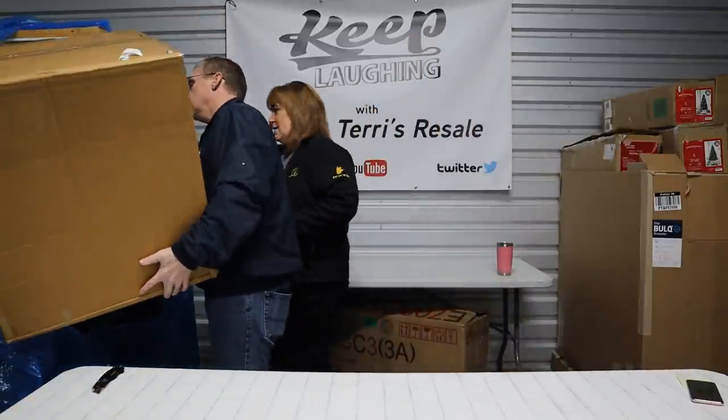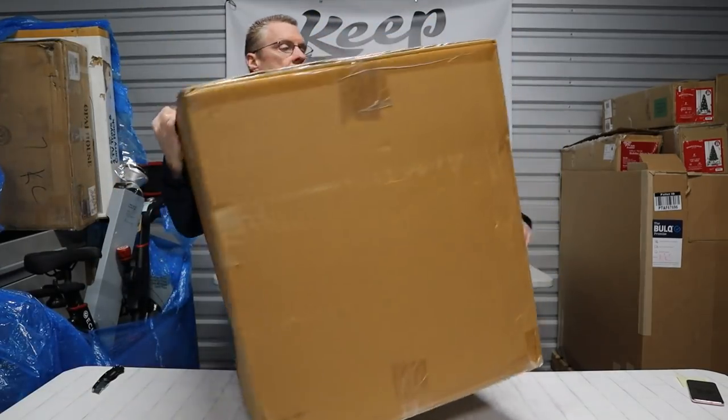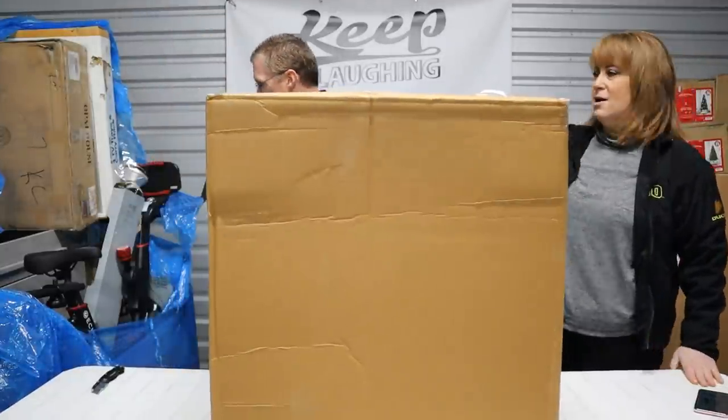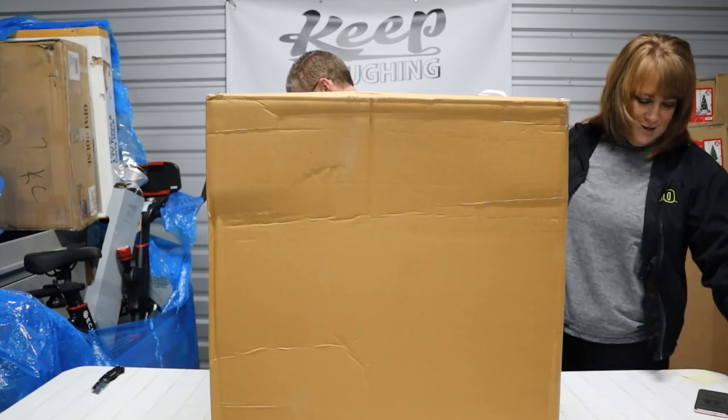Let me hold this side. Everything's taped together. All right. So what did we say? There were supposed to be 17 items in here. It doesn't look like 17 items. It doesn't look like 17 in here. We're going to sure find out, though.